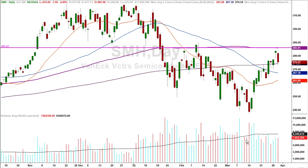267, 266, 265 is a zone. The better number is really 262. Don't know they give us that. But that's where I would be looking for that higher low to come in. You have a move like this, a pullback, and then another move higher. That's what I'm looking for in all these markets. Do we get what I'm looking for? How long does it take? To what numbers do they pull back to? That's where I'm doing the investigative work.